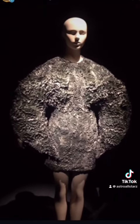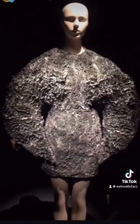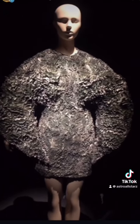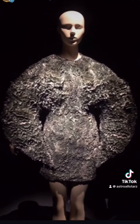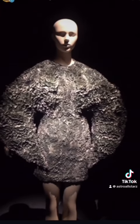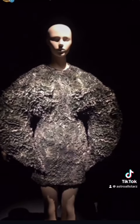This one is the Magnetic Moon dress. This is made with resin coating with iron filing, sculpted into shape with magnets, and I assume the cotton is what it's on as a base. I don't know how they've set it. I think there are many trade secrets for the technical side of this atelier.